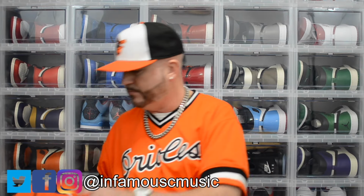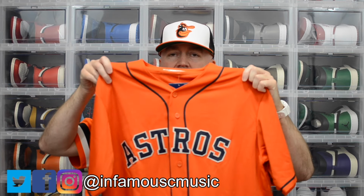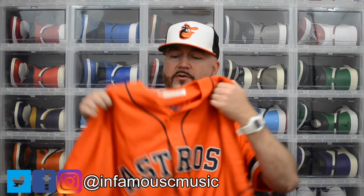And this also is of my buddy Evan Gattis once again. I got a Houston Astros. This is what they call the replica, the cool base jersey. It's not done to the same standards as the authentic, but replica in MLB jerseys does not mean fake. It just means it's made a little bit different than the on-fields. So I got the orange version.